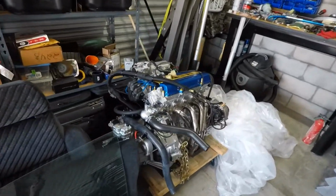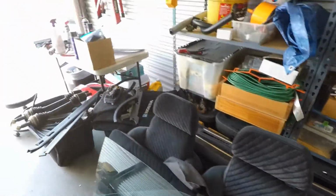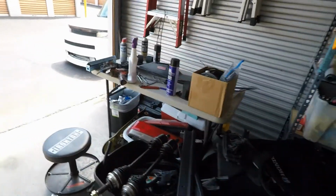Obviously you guys know all about the engine, right? And behind there we got door panels, more seat stuff. So it's an incredible amount of disassembly, and that's part of the reason why painting a car takes so long. They don't just tape the thing off and spray it. It is a lot of disassembly.